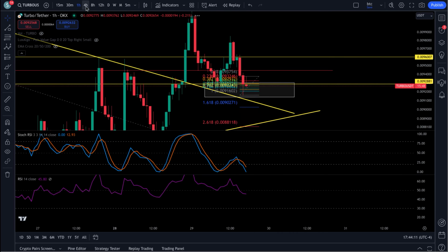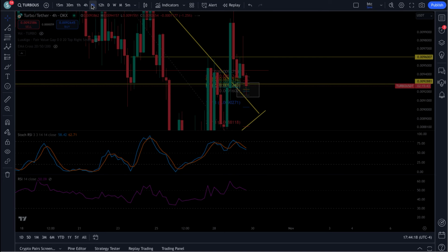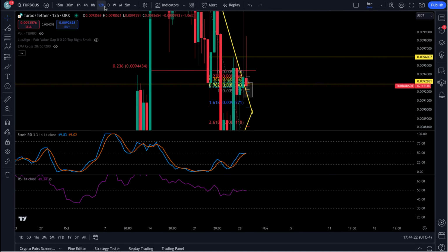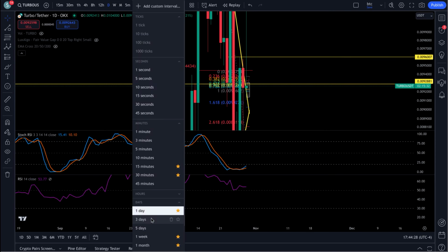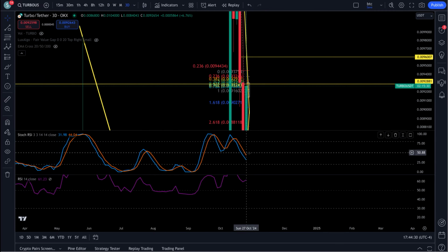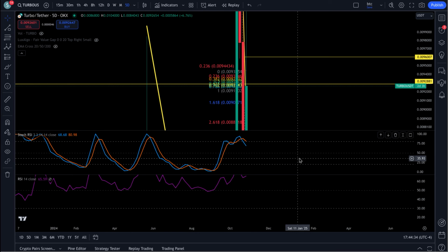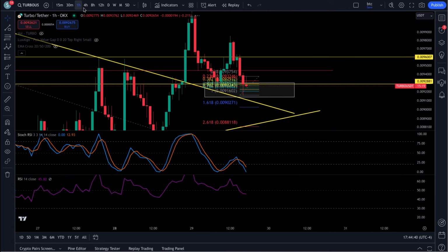All right, your bigger time frames. Your 4-hour is at a 58 and a 62, trying to turn back up. The 8 is bullish. The 12 is bullish. And look at your daily. Daily's right at the bottom. All right, your 3-day and your 5-day. 3-day is coming down, and your 5-day is on bearish also. It gets me really excited, to be honest with you.